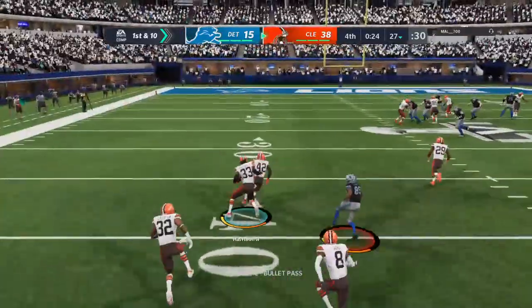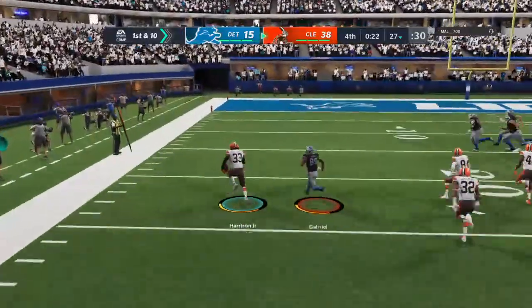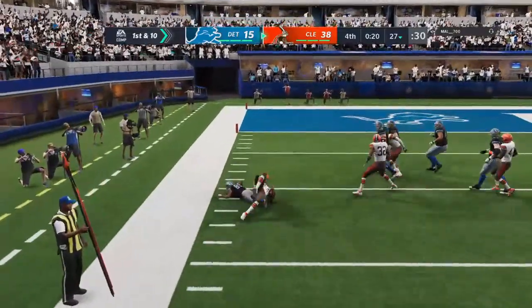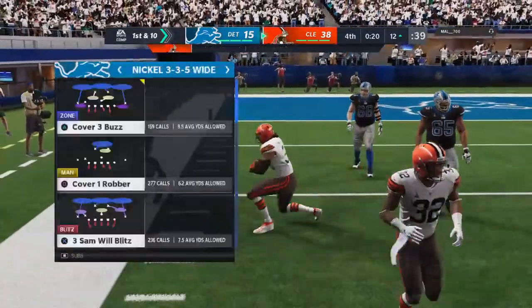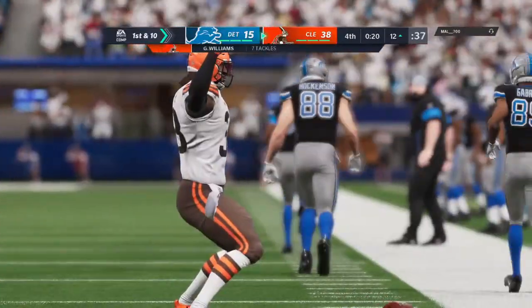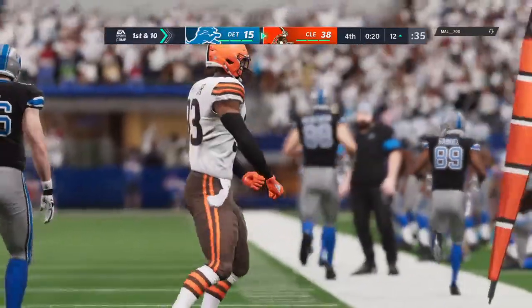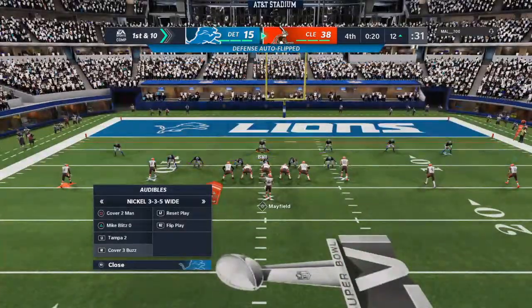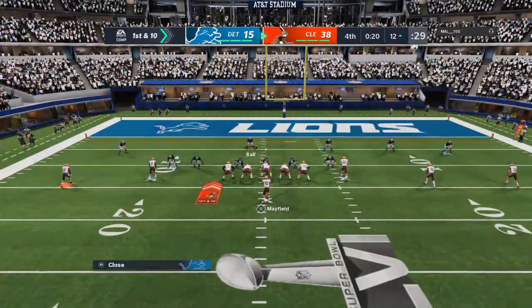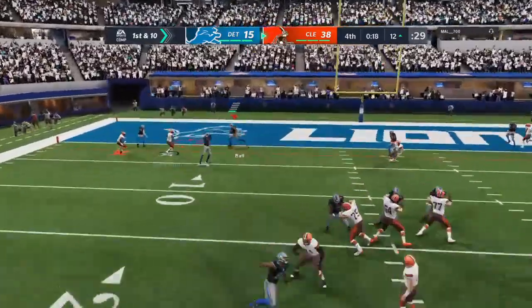On Stafford for the third time is intercepted. Picked by Ronnie Harrison. And they will finally get it, but not inside the 15-yard line. Talk about possessions being at a premium in these games, and now in this situation, throwing an interception here when you have to claw your way back in, that one's going to hurt, and in a big way.